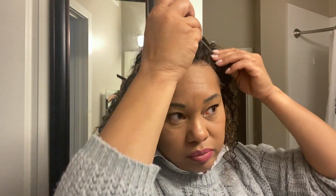So let me go ahead and figure out what we're gonna do while I give my final thoughts. The hair is really soft, but it does shed. I ain't got time to be doing no baby hairs though.